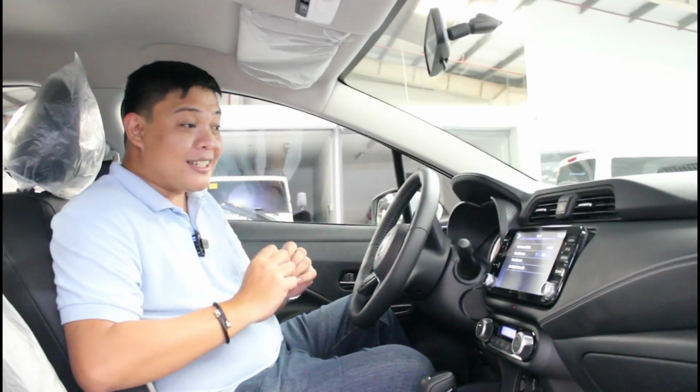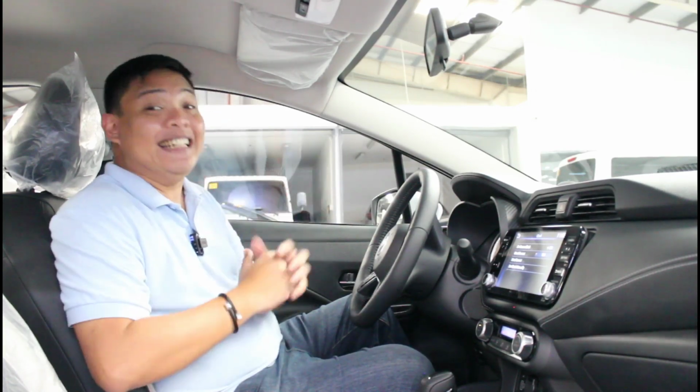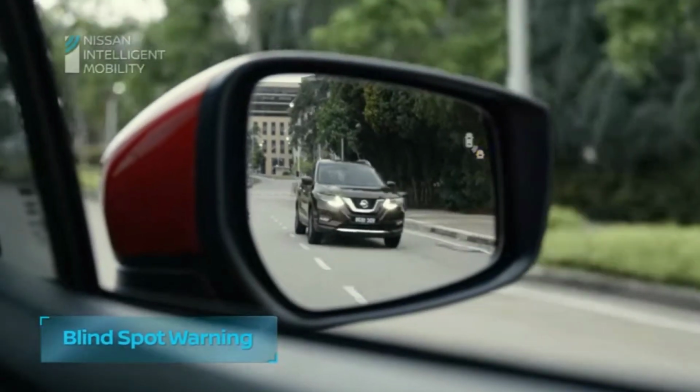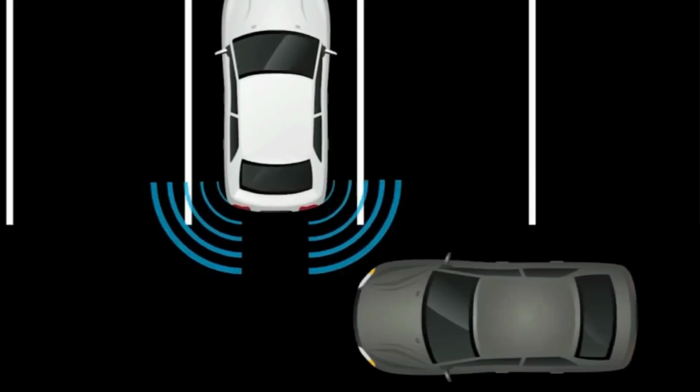And aside from giving you a 360-degree view of your surroundings, it can even detect moving objects. And we're just getting started on the tech because this also comes with Nissan's intelligent mobility package, which includes features like forward collision warning, intelligent emergency braking, blind spot warning, hill start assist, and cross traffic alert.